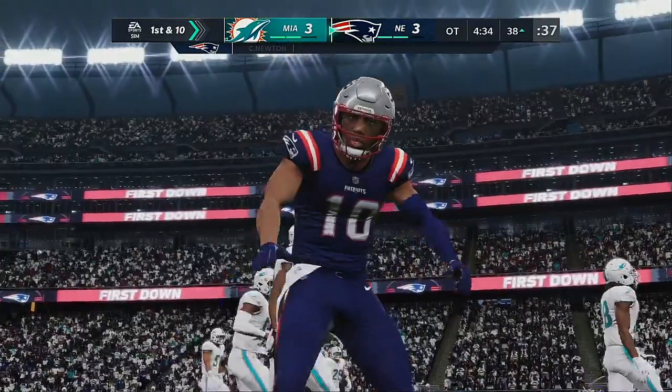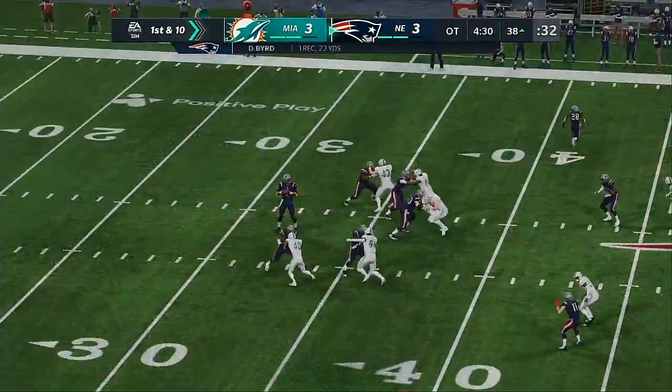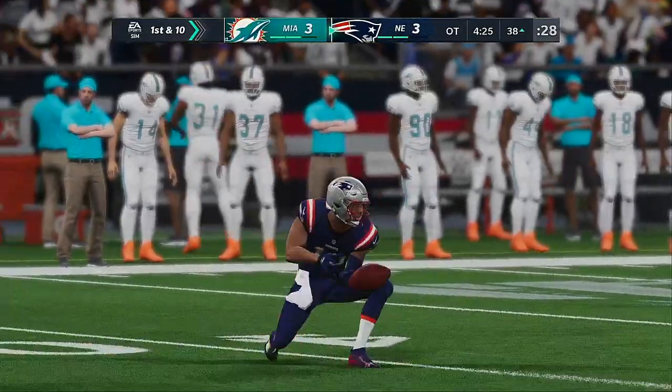He'll get this into the hands of Bird. That third down conversion, good for 23. He did not have a catch till that moment. Pretty good time for his first one, though, here in OT. I would agree with that.